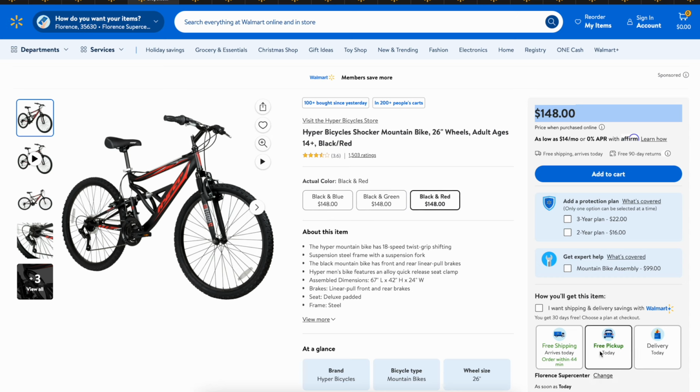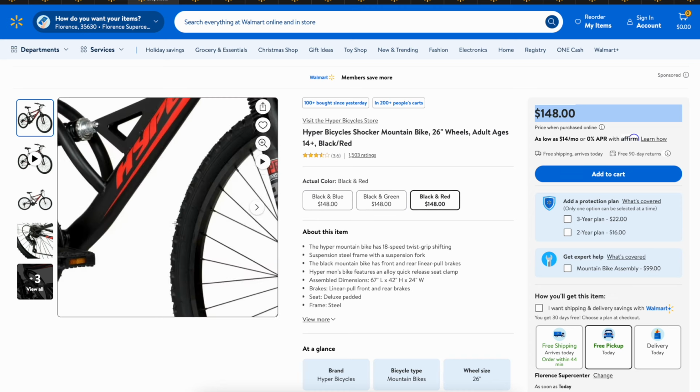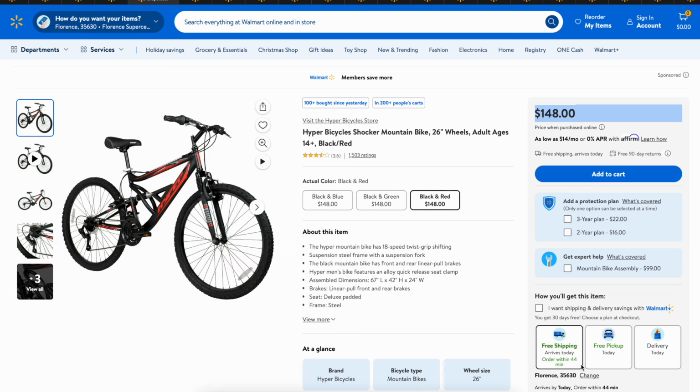It's also available in every Walmart store I've ever been in. And I've been in a lot of them. Everywhere that I go that there's a Walmart store, I've seen a Hyper Shocker mountain bike. Again, shipping usually arrives today. If they didn't have it in your store for whatever reason, a couple of 2 to 3 days. So a very good last minute bike decision.